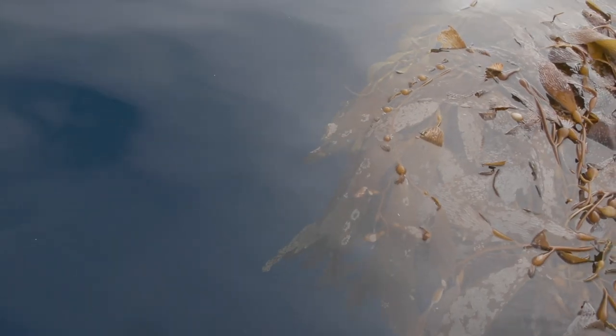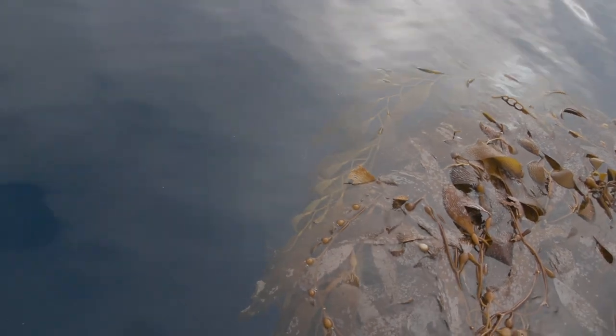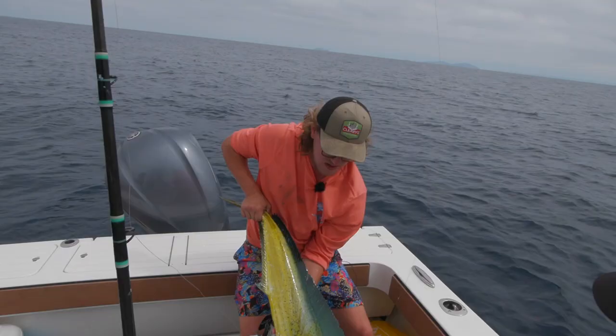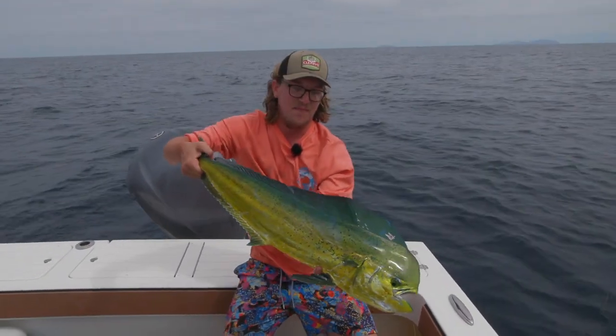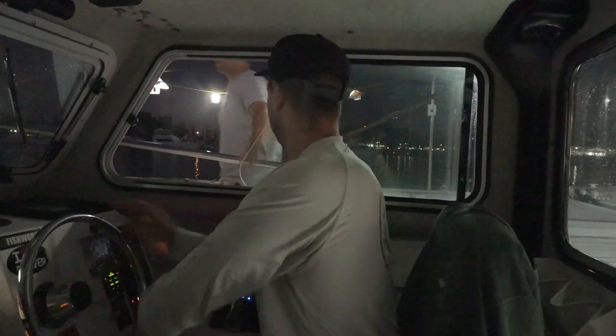So the paddies so far have been few and far between the last few weeks, but when you do find one, they're loaded. And they're not big. They're just very sparse. Honestly, the way we've been finding a lot of them is you'll just see some Dorado jumping out of the water. It's usually not random. There's usually a paddy close by, but there is just a ton of Dorado out here right now.